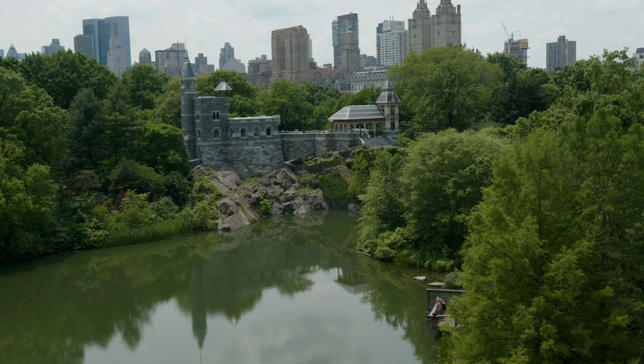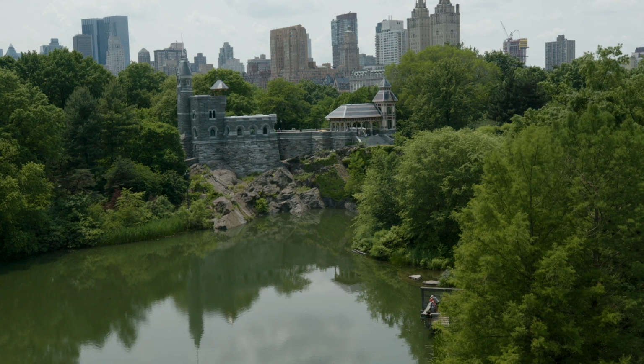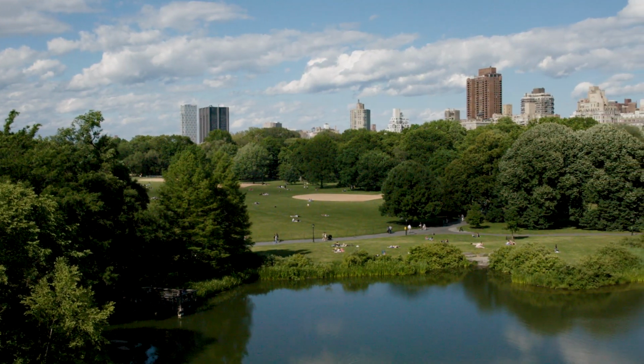The Belvedere is one of the most beautiful structures in the park. It's a wonderful place to get this expansive feeling. This is called the Belvedere because it's at a high point in the park. Belvedere means beautiful view in Italian.